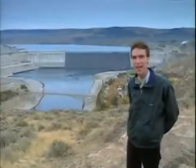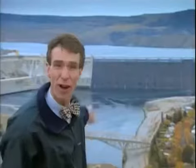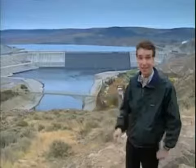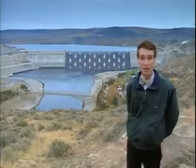Grand Coulee Dam in Washington State in the USA. Now, if you've ever lifted a bucket of water, you know it's pretty heavy. Well, imagine how heavy the water is behind that dam. It's over 100 meters high. It's almost 2 kilometers long. That's a lot of water. So as the water flows from the top to the bottom, it runs huge generators.